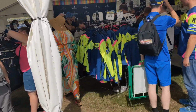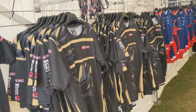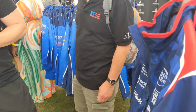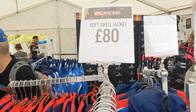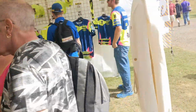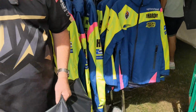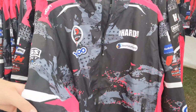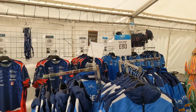We'll have a look at some jerseys now. Not bad, mate. 30 quid. That's quite good. 80 quid for the soft shell. Adrian Flax. Are they? They are, mate. That's good. That's nice. The lanyard, I think. That stuff up there is nice. Your luminous green, isn't it? Very nice. Oh, it's so nice, isn't it? Mint, like.